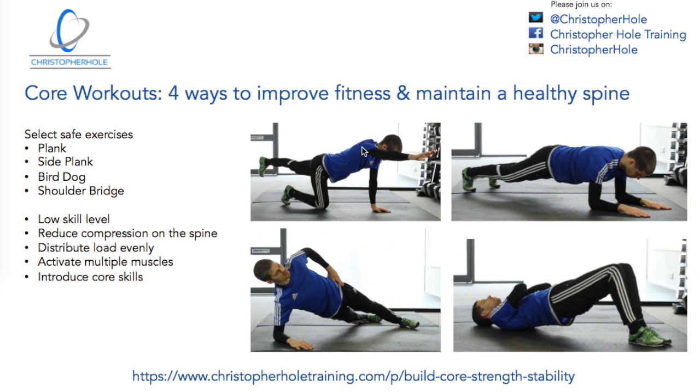So if I was to come up into a sort of a hip hinge position, which would be another core skill, can I manage, when I'm bending forward to lift something, the posture of my spine? Am I getting the movement from my hip, or am I dominant in the knee? So I'm asking all these questions of people whilst they're doing these exercises, because how I describe core workouts and exercise in general, it's not necessarily what you're doing, it's how you're doing it. And how you're doing it is these core skills.